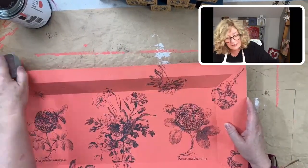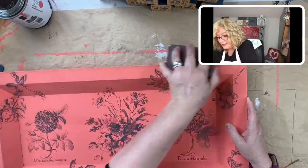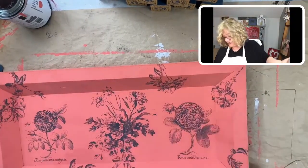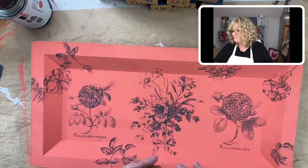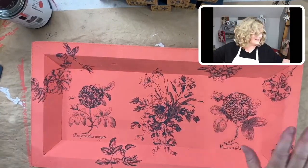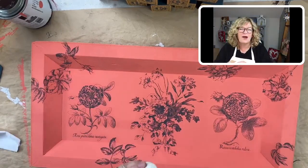And I love sanding blocks. I very rarely use like a piece of sandpaper. This just feels good in my hand. It does what I want it to do. And keeps it from kind of, I don't know, it has more structure.